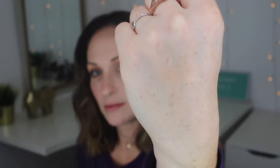I cannot see in this camera at all. Like, the lights are so bright in my face, so I can never see if I'm showing you, if you guys can see it at all, but I hope you can. It's right here. This is really pretty, and I will definitely use this. I like this a lot.